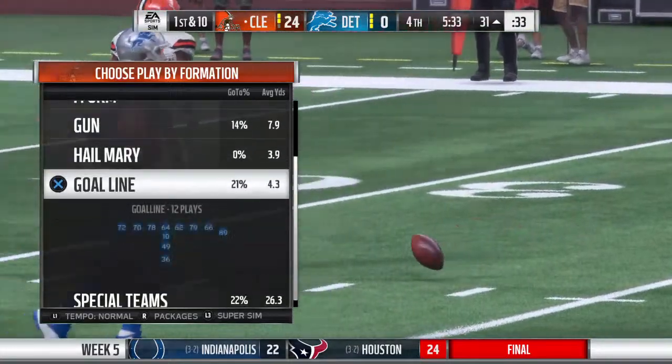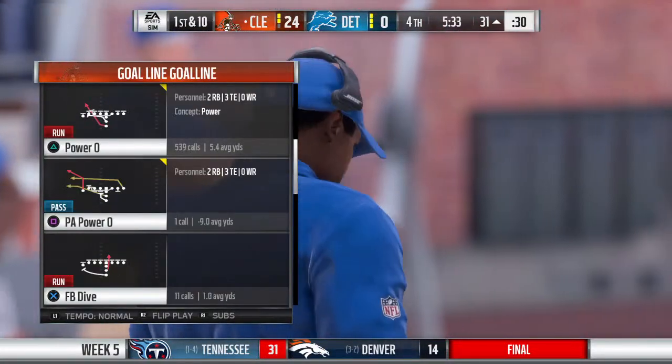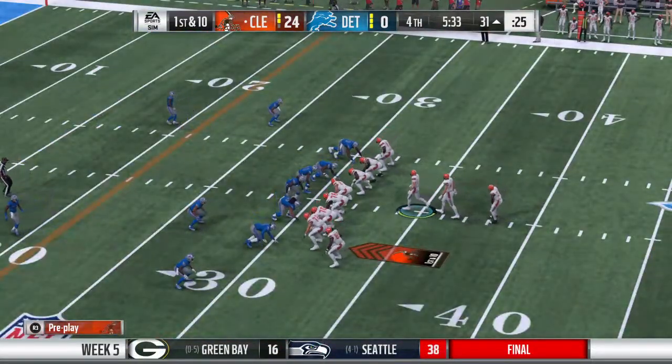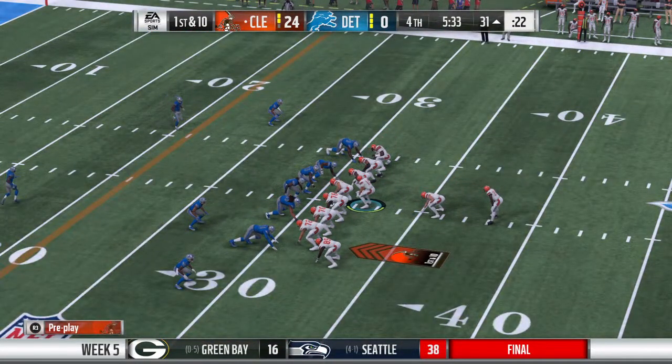And let's face it, with this deficit, if they give up another score here after they didn't get it, does it really matter? Right. It really doesn't. They had to go and try and make something happen if they had any chance of winning this game. Hurry up, here we go.